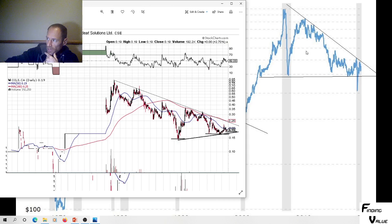Even a little move higher, and then it came down. And then it moved higher again, and then it came back down. Do you see the same similarities? And these are two completely different companies. This is Platinum on the right-hand side. This is Next Leaf Solutions, a penny stock. I mean, look at the similarities between these two.